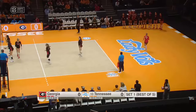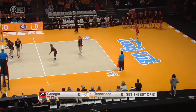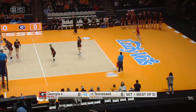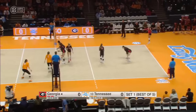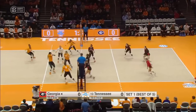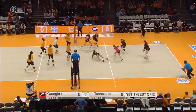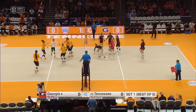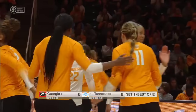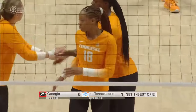In order to be successful. It will be Bailey Cox and the Dogs to serve first here on the road. Kerr immediately setting Raven Chase. It's blocked back. And Janasia Moore, her first involvement, picking right back up where she left off. Absolutely, and we just talked about her. I mean, first point, there she goes.